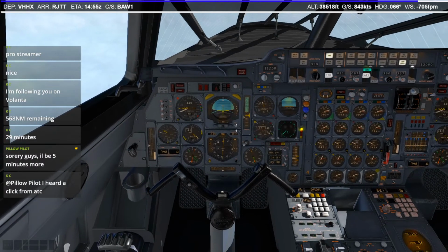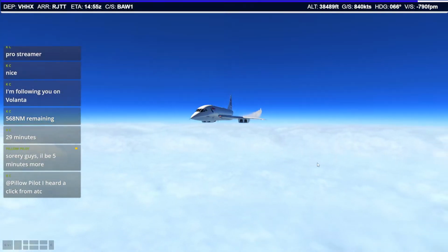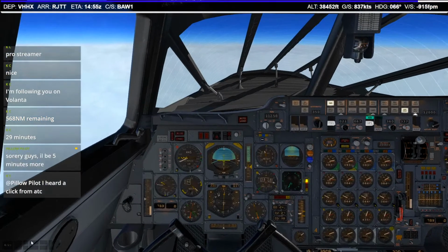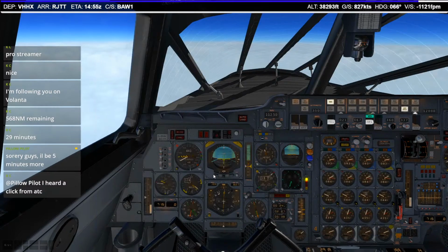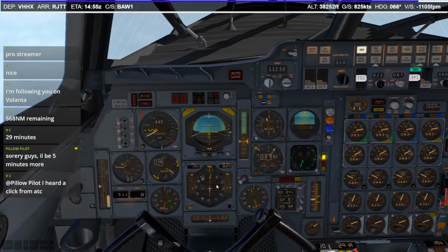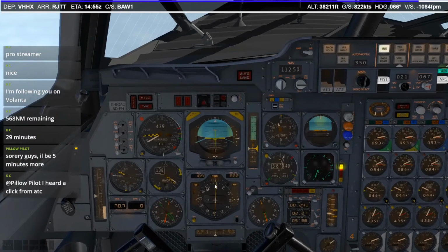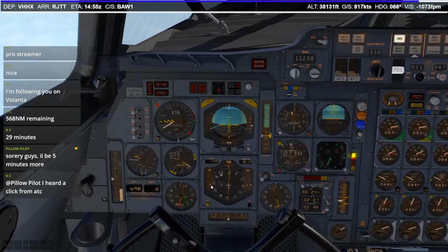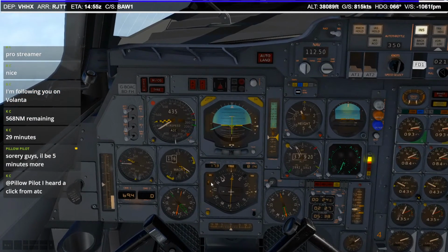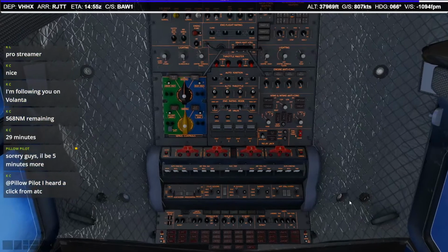Increase the descent rate slightly. As I said, I'm sort of trying to balance the descent here just to keep burning fuel, because we're still 6 tons too heavy to land. So we need to keep the fuel burning. Might have to do a couple of holding patterns just to bring the weight down enough. It's going to be a quick touchdown otherwise.